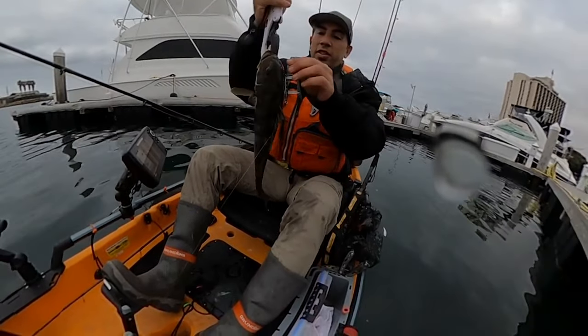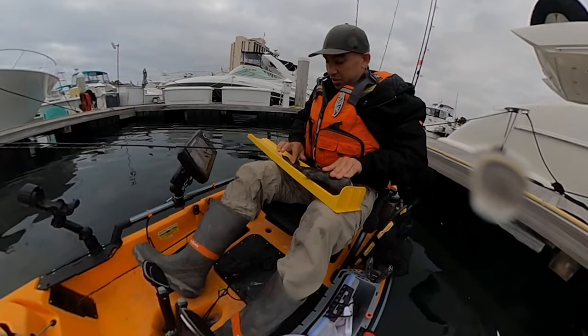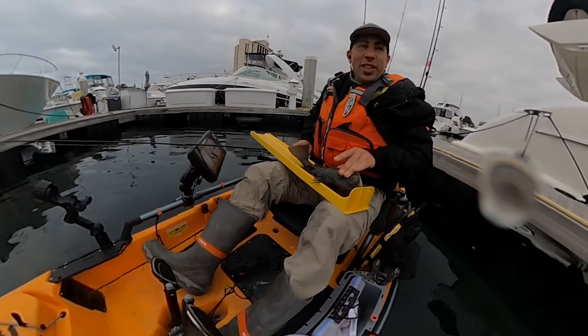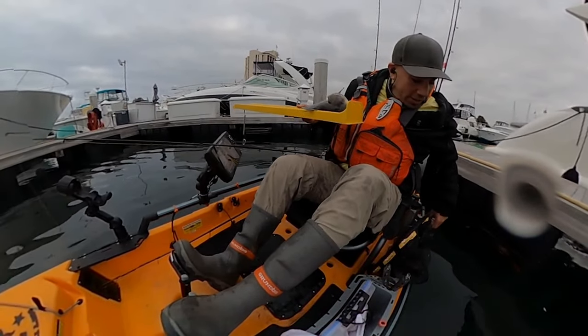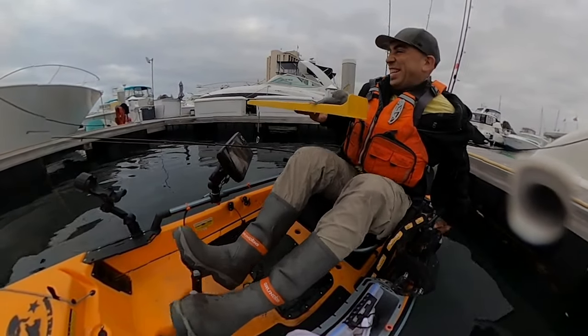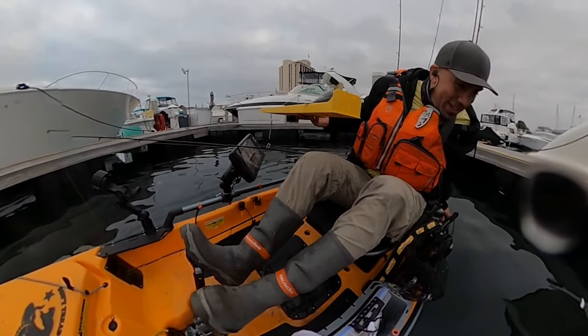There we go. Nice fish. 14 and 3/4. I'm gonna tie this guy up and put him at the dock so I can come get it next week. Leave a little buoy with some fishing line.